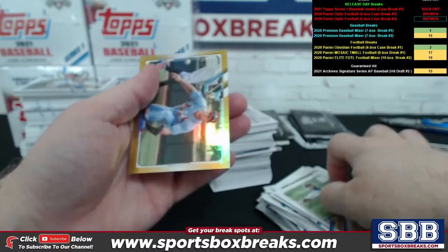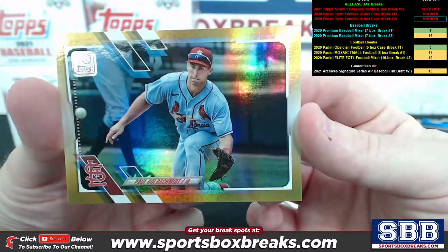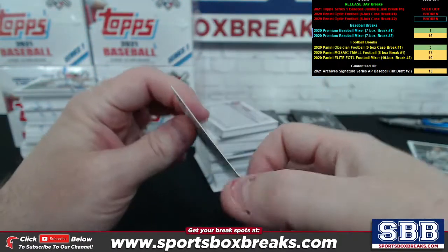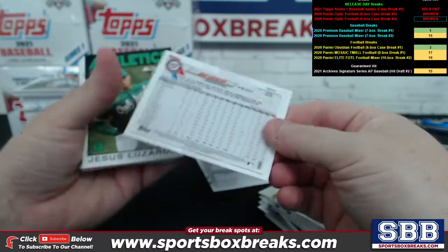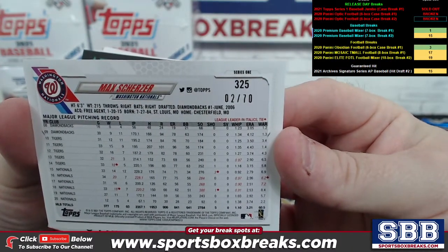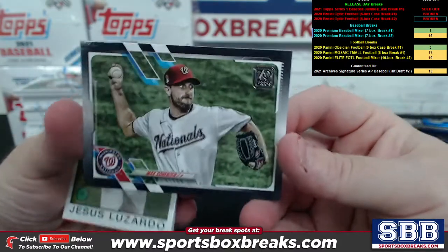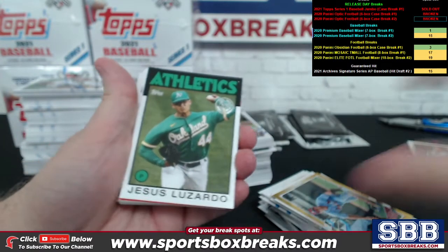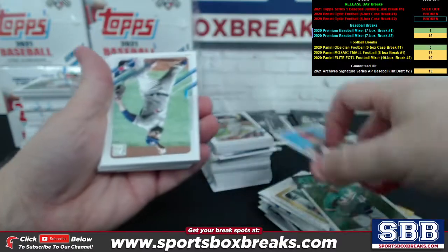Again, guys, every card ships, so if you're sitting out there and you're like, man, this guy's not showing us anything, you're getting it. You're going to get it all. Paul Goldschmidt, St. Louis with the gold foil. Then what do we got here? Washington, numbering to 70, so the 70th anniversary on this stuff, Max Scherzer. So nice right there. Washington going off to Melvin. Jesus, Bryce Harper.